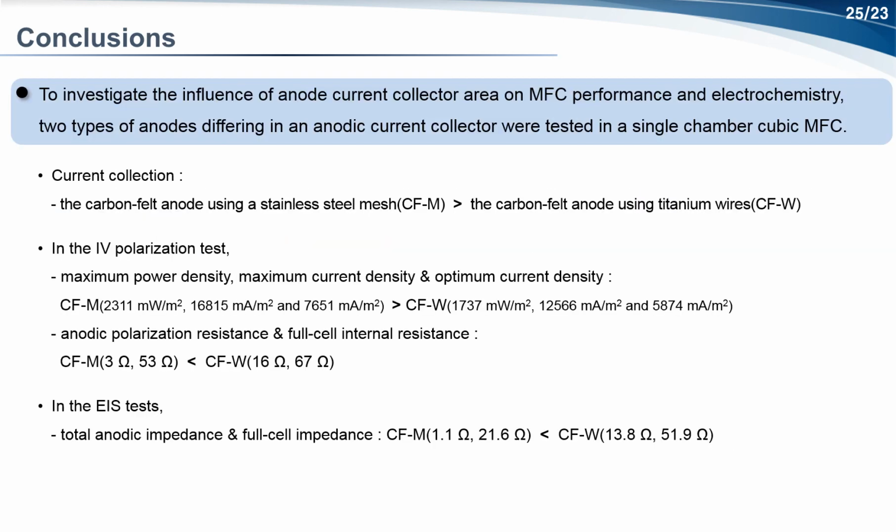Finally, conclusions. In this study, to investigate the influence of anode current collector area on MFC performance and electrochemistry, two types of anodes differing in anodic current collector were tested in a single-chamber cubic MFC. The carbon felt anode using a stainless steel mesh, CFM, had a larger current collector than the carbon felt anode using titanium wires, CFW. In the polarization test, maximum power density, maximum current density and optimum current density were 33%, 34% and 30% higher in CFM than those of CFW, respectively.